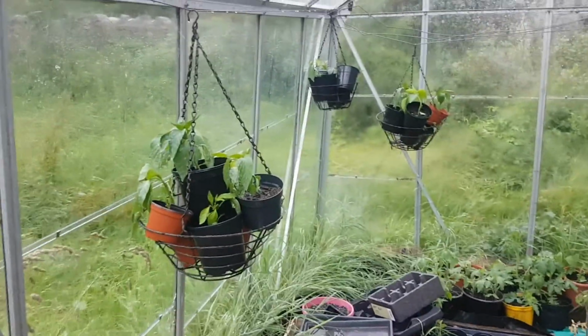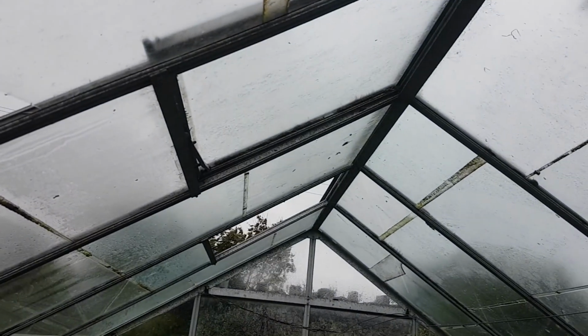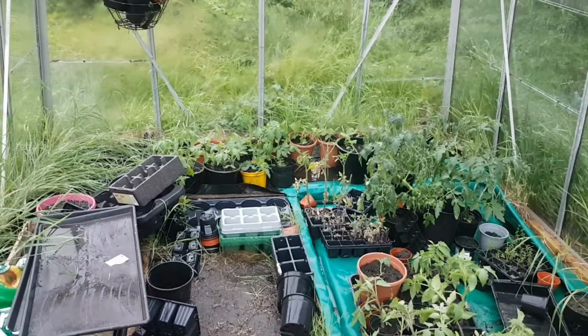I'm going to get them peppers, I think, and move them down into the other greenhouse, because it's a bit hotter down there and they like it a little bit warmer. And this one I've taken the glass out, as it can just get obscenely warm in here and bake everything far too quickly. But yeah, everything's coming along and growing, so that's good.